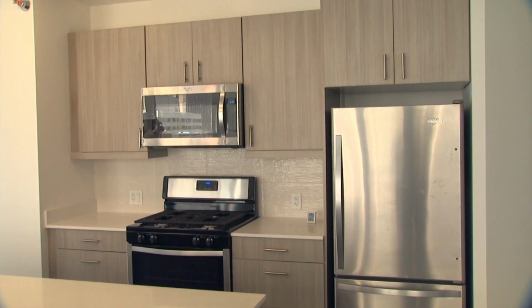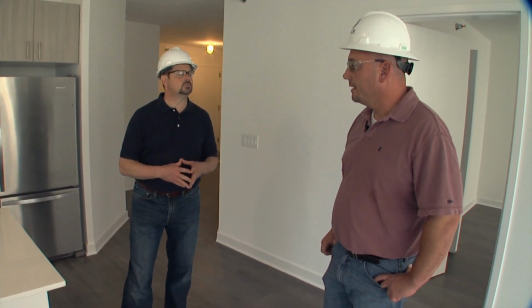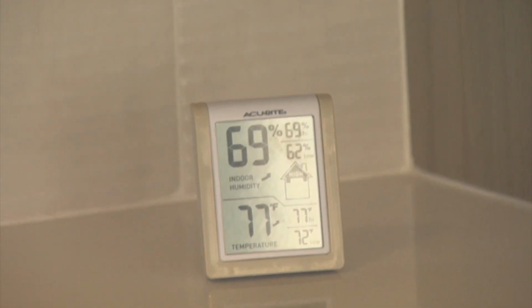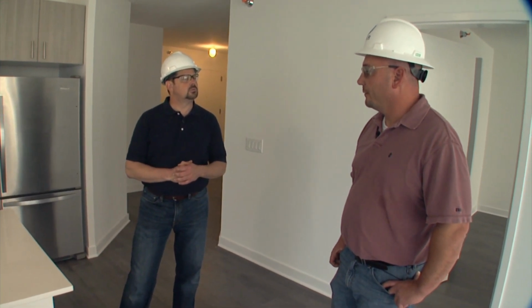And you have the appliances, everything's pretty much in place except for working condition. Yep, we could actually cook up a dinner if we wanted to. Okay, now I notice off to the side here, you monitor the space as well? Yeah, it's in our best interest to make sure that that's a humidistat that we have back there.